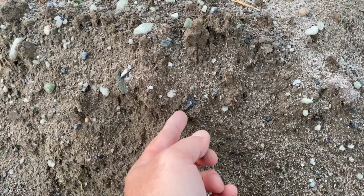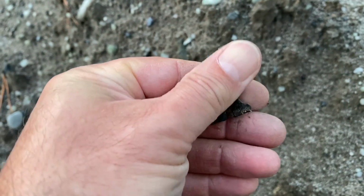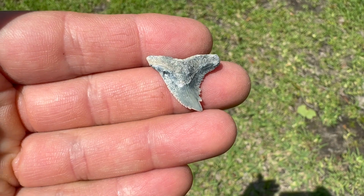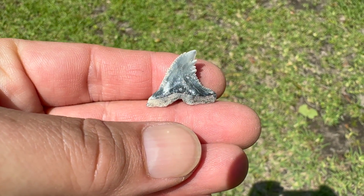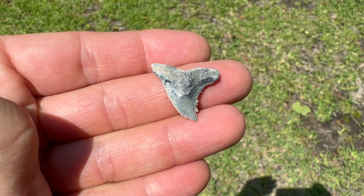Looks like a nice hemi. Yeah, that's a pretty one. Very sharp. That's a pretty hemi. It dried up really nice. Good colors on it, complete, sharp. I'll take one of those any day of the week.